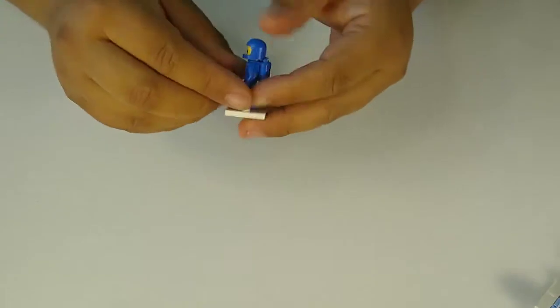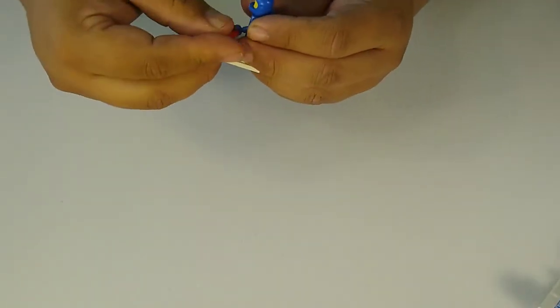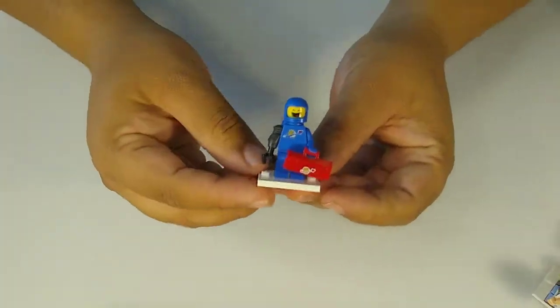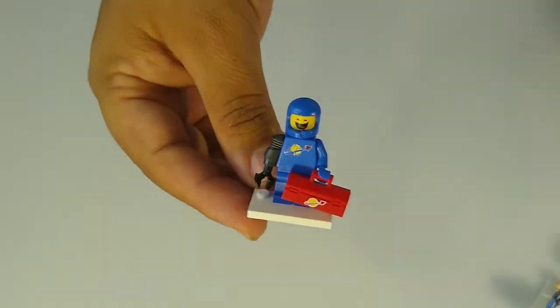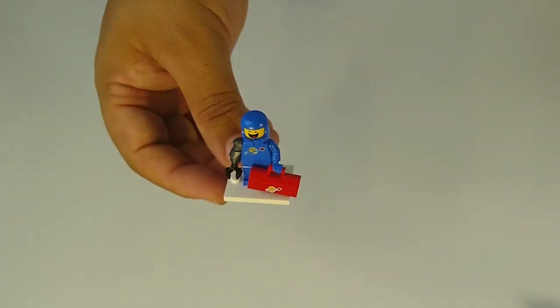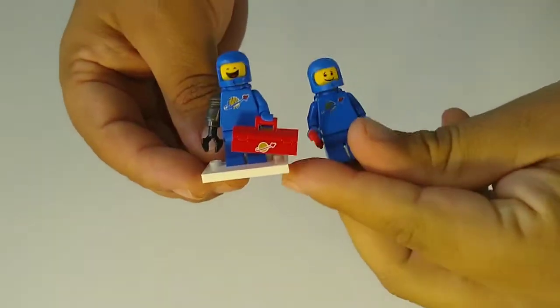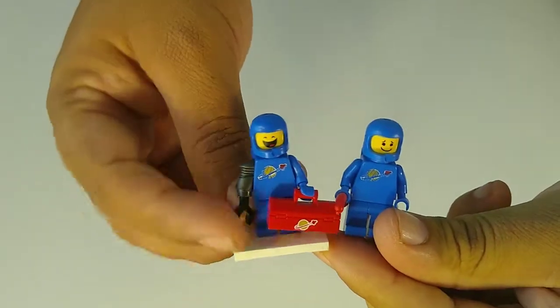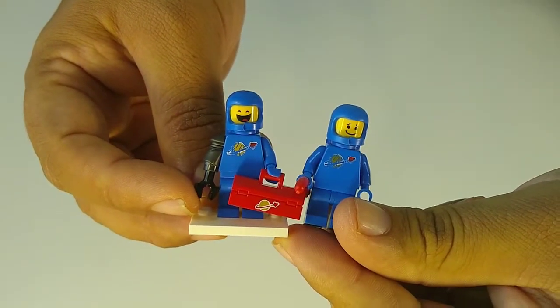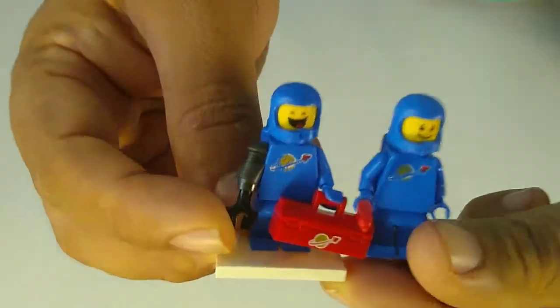There's not much variance between this Benny versus the original Benny in comparison. But let me turn that around so you can see this little there. That's cool. I like that. So you can compare this to the original Benny that came out. I believe the one that came out has a sausage or a megaphone, but this was the original Benny from Lego Movie 1 versus Lego Movie 2. Helmets are the same, emblems are the same, so not much change for Benny other than his new robotic arm. So isn't that interesting?